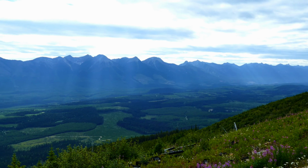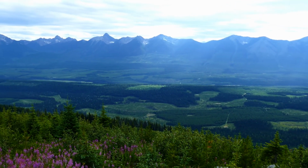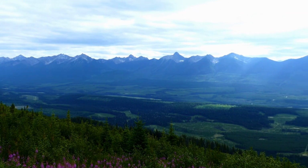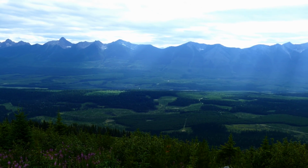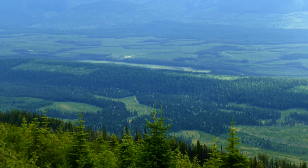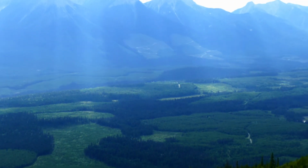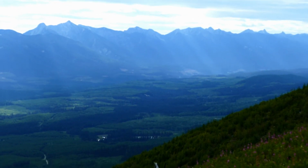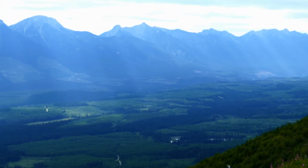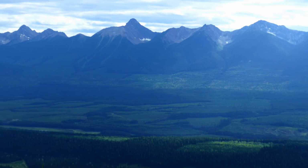Okay, just taking the view here. There's the Beaverfoot Valley down there. Zoom in. You see the roads and everything down there. Nine kilometers of walking from the Jeep to this landing. So overall will be 18 kilometers.